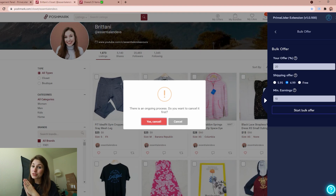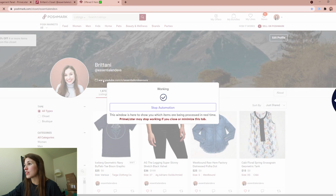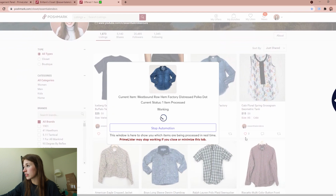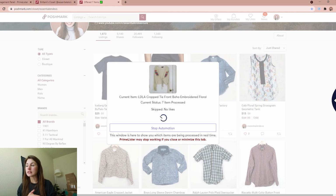So if I am in the mood to send bulk offers one day, typically I will start the bulk offers and then just schedule my continuous shares to start like 30 minutes later. So just to show you how this one works, we will click yes, cancel, and then go ahead and continue with the bulk offer. So basically, same kind of thing. It'll work its way through your closet. Look for the likes, which you can see are the little hearts, and it'll send the offer to the likers if you're able to send them. If you currently have an active offer out to them, or the last offer was better than the one that you're currently sending, it won't automatically send the offer.